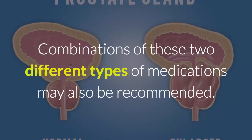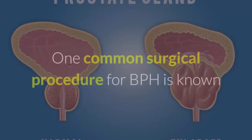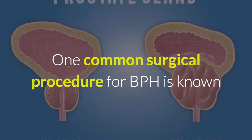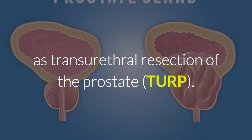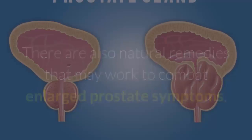Combinations of these 2 different types of medications may also be recommended. Your doctor might also recommend surgery to remove the extra prostate tissue. One common surgical procedure for BPH is known as transurethral resection of the prostate, TURP. There are also natural remedies that may work to combat enlarged prostate symptoms.